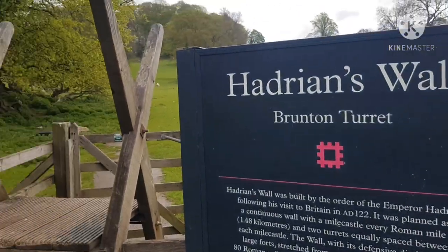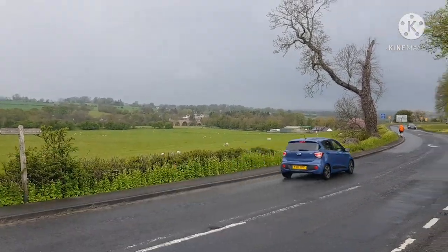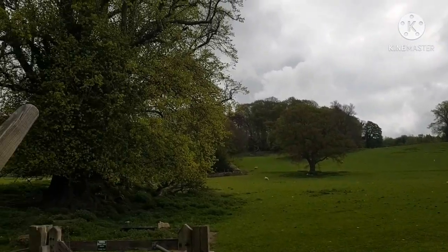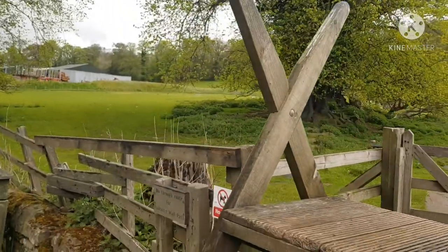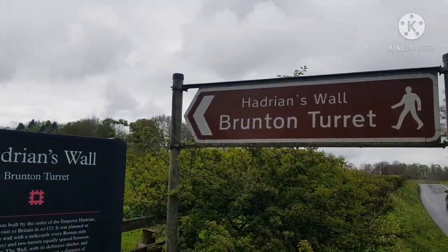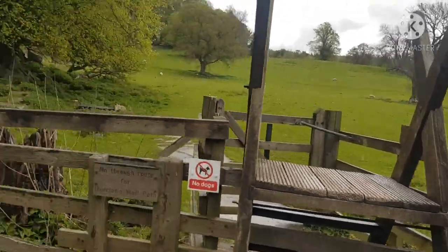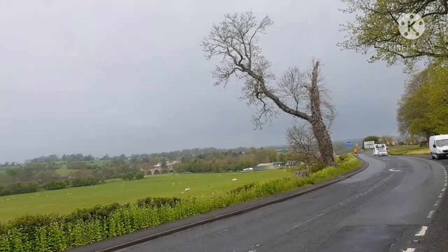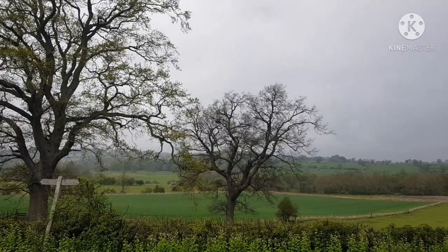Right, we're just on the road here. There's the bridge over the Tyne, where Chollerford's just behind that. And here's Brunton Turret, just in the field there by the wall. I do apologise, though, because no dogs are allowed in, so we won't be going up there today. We'll continue on to Chollerford, over the bridge over the Tyne, and then we'll swing a left and follow the road back towards Chesters.